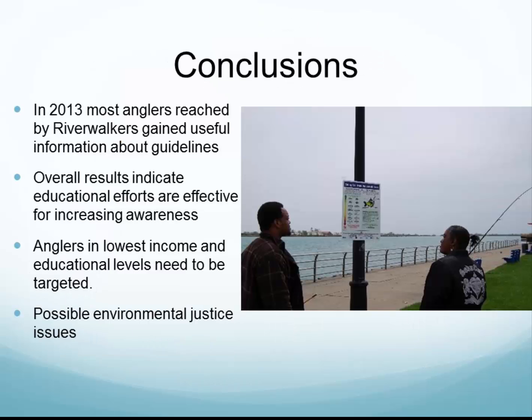So just some brief conclusions. In 2013, most anglers reached by the Riverwalkers gained useful information. Overall results show that educational efforts are effective. And there was a result that I couldn't show. I shouldn't have had this bullet point in here because I didn't show it. But anglers in the lowest income and educational levels need to be targeted. They have the least understanding. I have a chi-square, if anyone wants to see that after the presentation, showing that they have the least awareness of the guidelines. And due to that, there could be some possible environmental justice issues that could be looked at in the future by someone else.